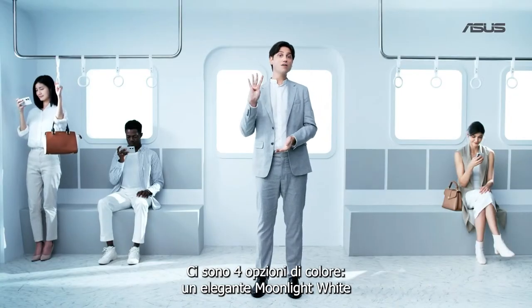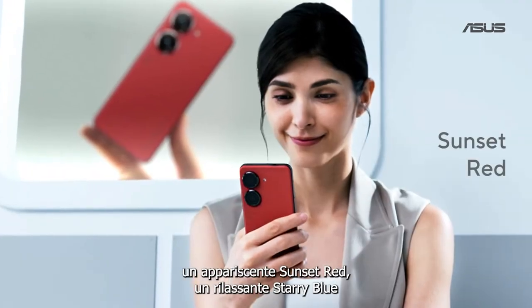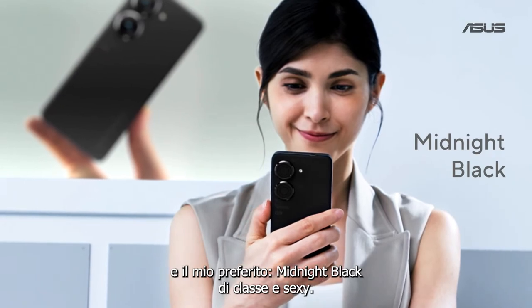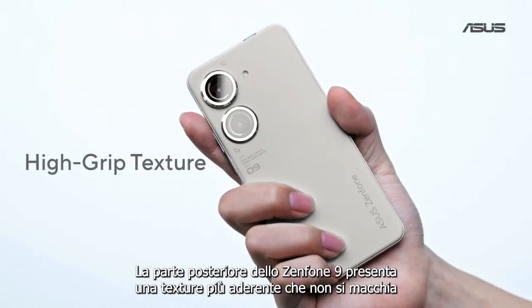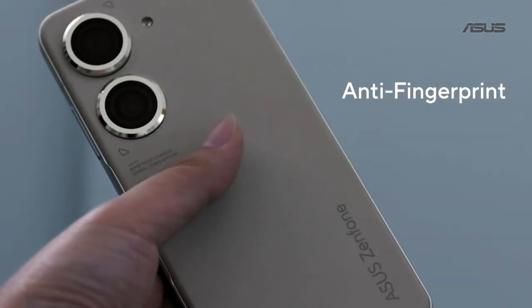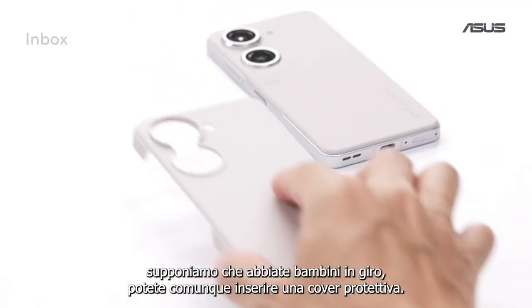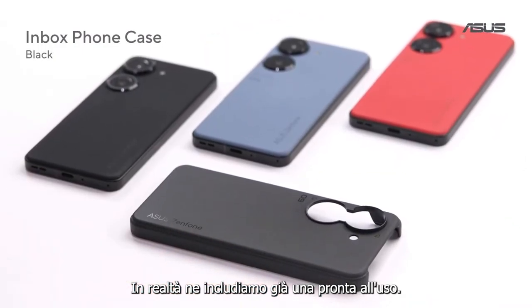There are four color options: a nice and clean moonlight white, a flashy sunset red, a calm starry blue, and my personal favorite, a classy, sexy midnight black. The back of the Zenfone 9 features a grippy texture that doesn't smudge, doesn't show fingerprints, and won't crack or shatter. And for anyone who wants some extra protection, let's say if you have kids around, you can still pop on a protective case. We actually include one straight out of the box.